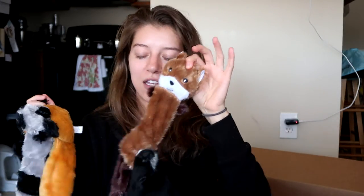And she loves fabric things. She will sink her teeth into anything fabric. So we got three in this pack. I started telling you the prices of everything and then I just forgot to keep doing that. But I think these were $6. $2 each, not too bad. I don't know what animal this is. Is this a squirrel? I think this is a squirrel.